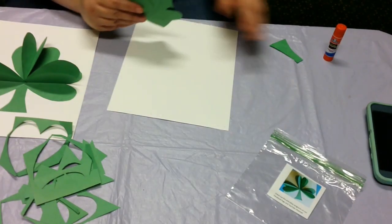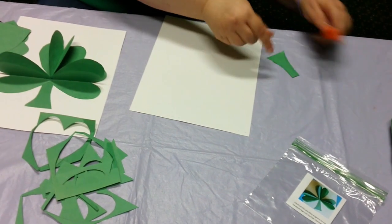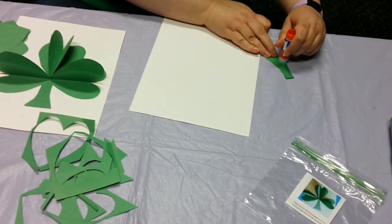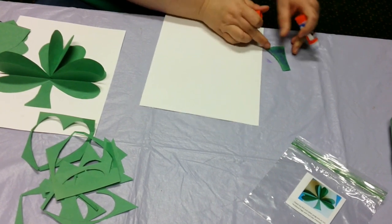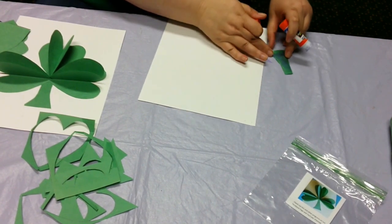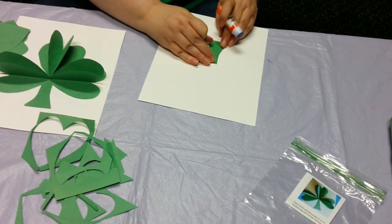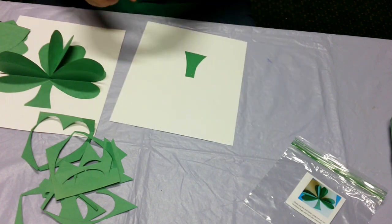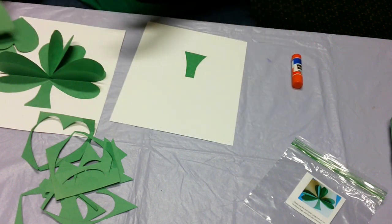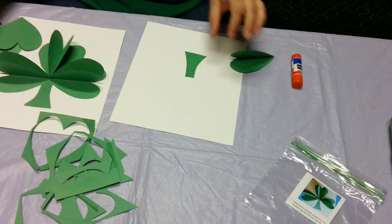Our hearts cut out and our stem. So what I did first was I glued on the stem so I can start putting the clover flowers on there. Okay, so just put it kind of down close to the bottom, but not all the way to the bottom, like that. And then you're going to take all your hearts and fold them in half. Try to get them as even as you can.